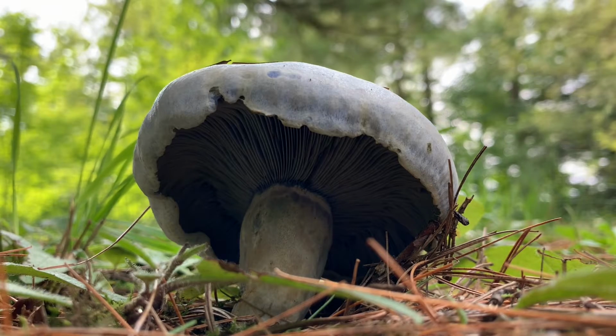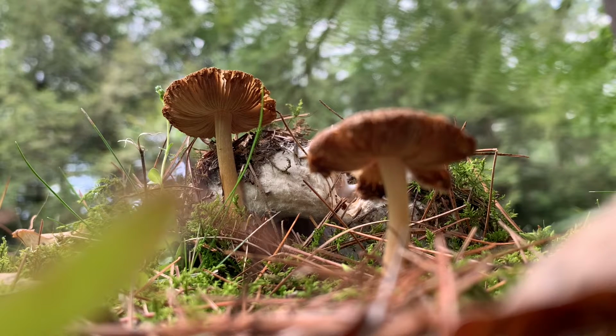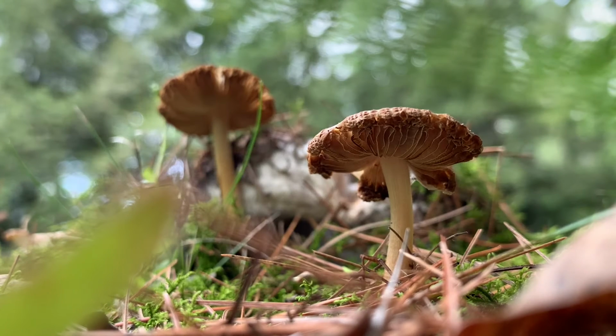Now don't forget that we can only collect mushrooms where we have permission to collect mushrooms, not in state parks like Letchworth. If you have some mushrooms coming out of your lawn or in some woods in your backyard, or if you have permission to collect mushrooms in someone else's yard or someone else's woods, then you're in business.